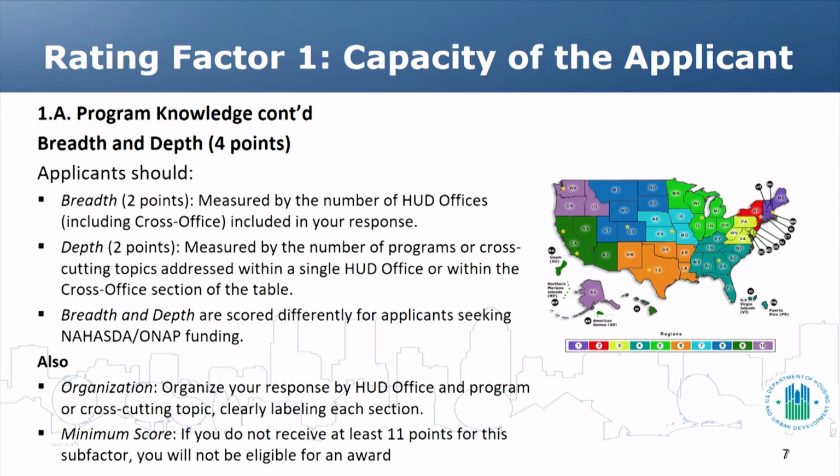Please note, for applicants only seeking funding from the Native American Housing and Community Development TA funding source, the breadth of your knowledge will be measured by the number of Native American Housing and Community Development TA programs included in your response. The depth of your knowledge will be measured by the extent of the knowledge you described for one of the 6 programs. If you provide a description for more than one program, only the program description that demonstrates the most depth will serve as the basis for the score.